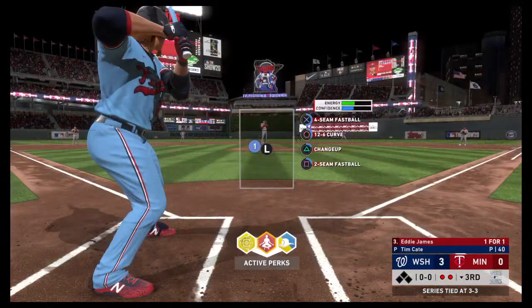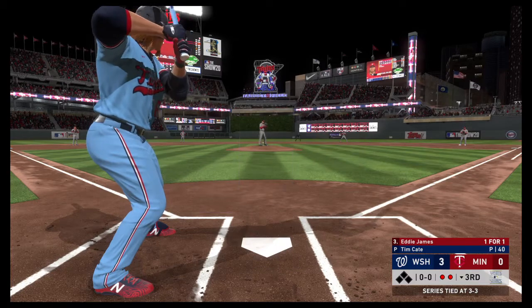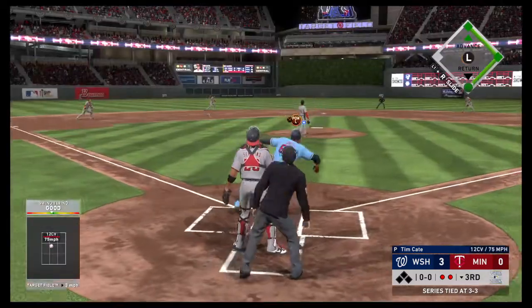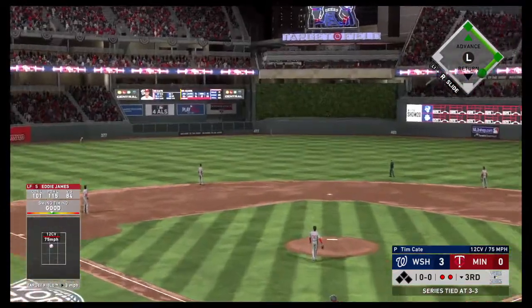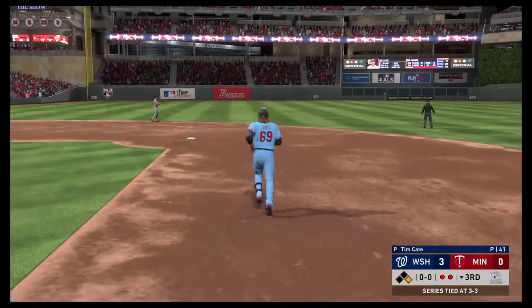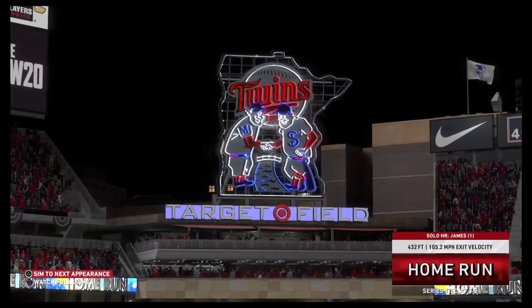Up next for Minnesota, Eddie James. He'll try to follow up the double in his last at-bat with another big hit right here. And a hanger as he gives this one a pretty good ride out to deep center. Gone. Big Dog's gotta eat.